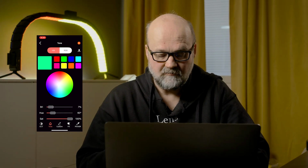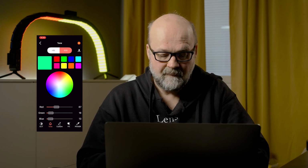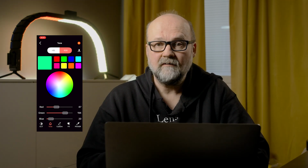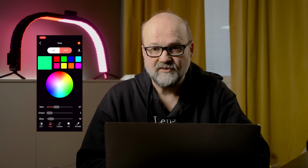Okay, now it went too bright, and let's have it a bit less color. And let's see, you can use RGB, and I can individually change it. I don't know if you can see it. It might be a bit too bright, so it's a bit overexposed, but you get the idea. I will make a video about it. I got it for product photography.